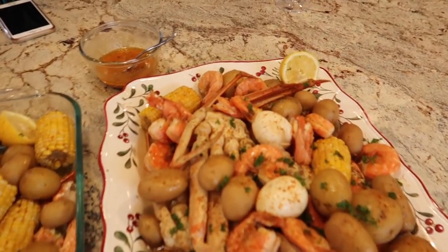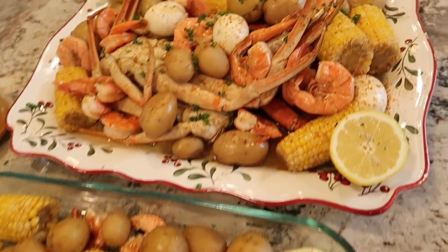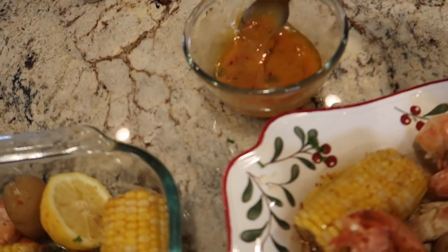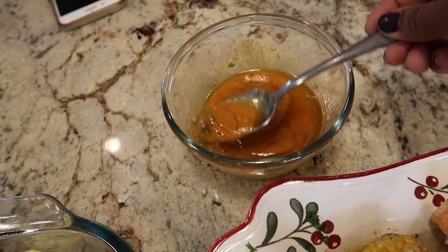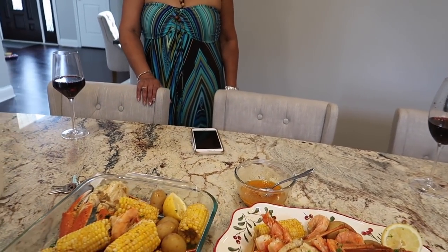Okay, so let me show y'all what I just made for my family, you feel me? We got the little crab boil, crab and shrimp. This one is the non-spicy one, and then this one is the spicy one. And then I made this spicy, buttery dipping sauce thing for the crab and whatever. And that's chopped parsley on top. You did it now? Yeah, yeah. Grab some plates, Mom. Pull the plates out for everybody.